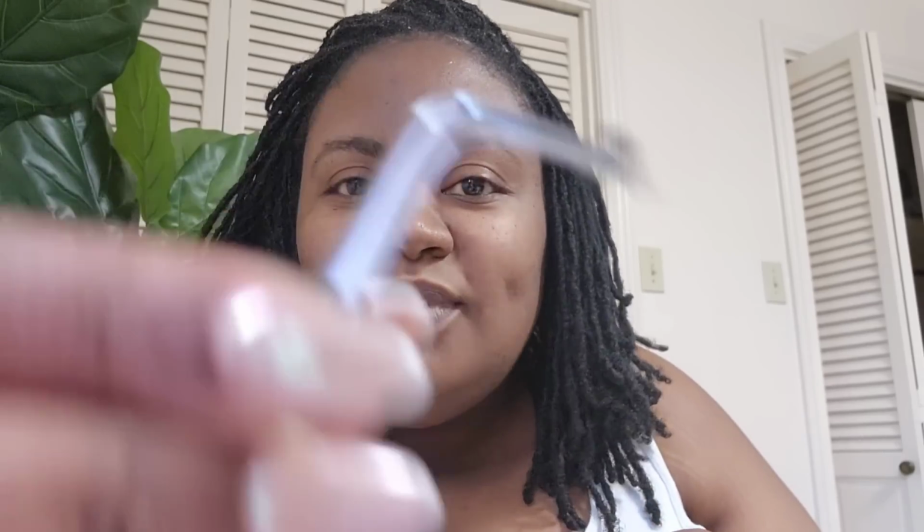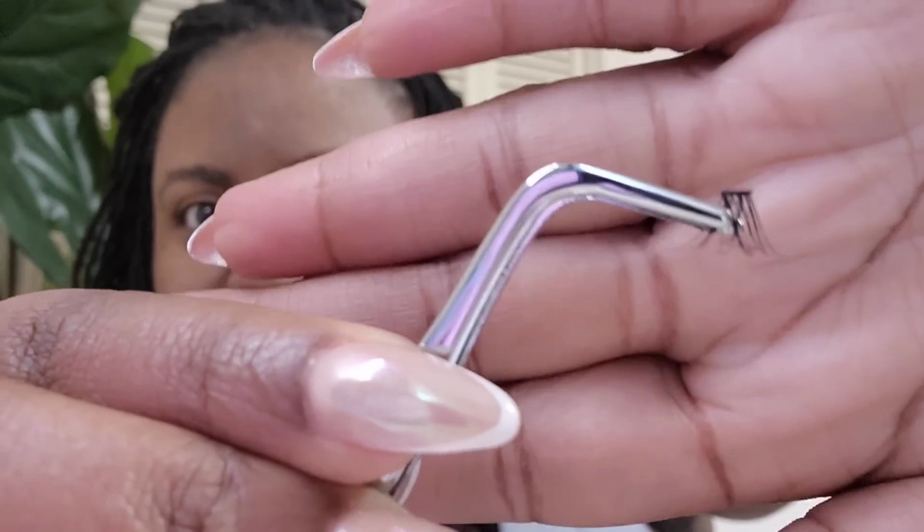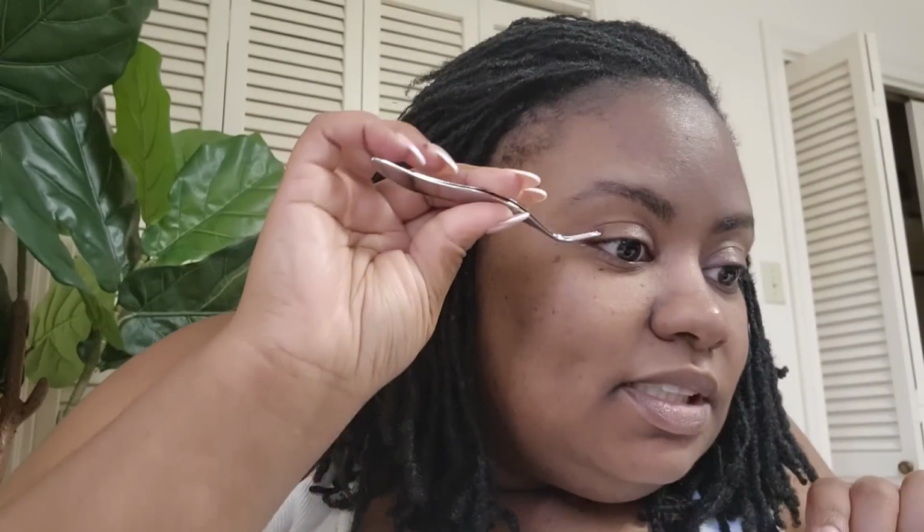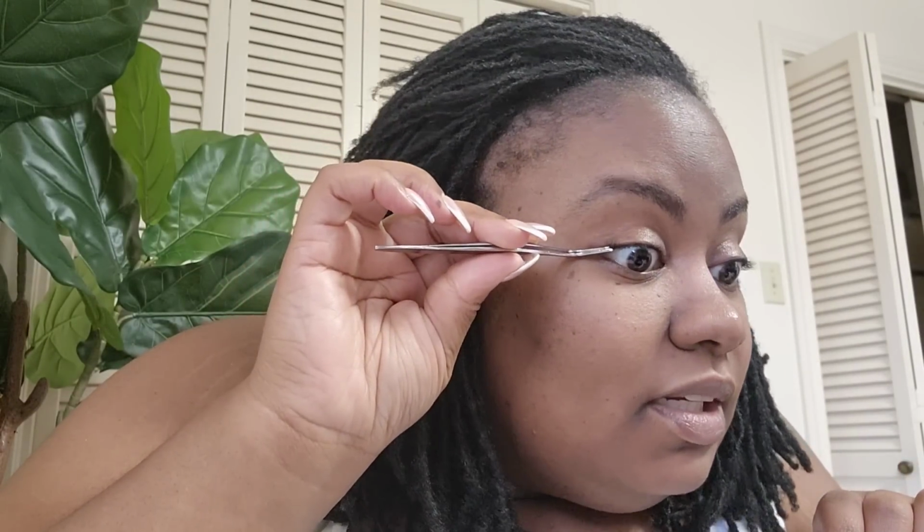So this is like half of a piece that I mistakenly broke. I wish I had my other tweezers here. So yeah, okay. So here it is. Let me see if it can focus. You probably can't see it. So this is half. Basically after I put my seal on there, I will stick this underneath my lash.